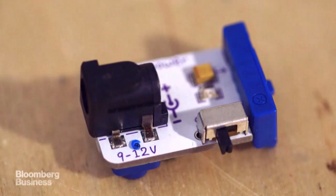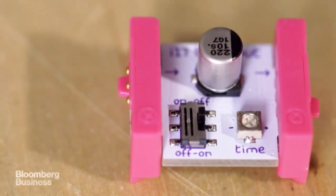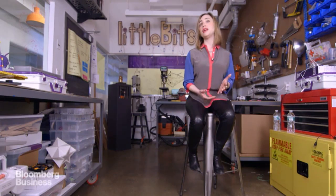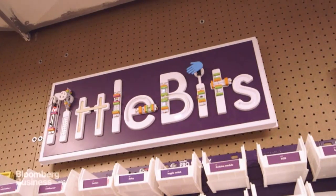There's a color code. Blue is power, pink is input, green is output, and orange is wire. And the rules basically are that you always need a blue and a green, and pink and orange are optional in between.